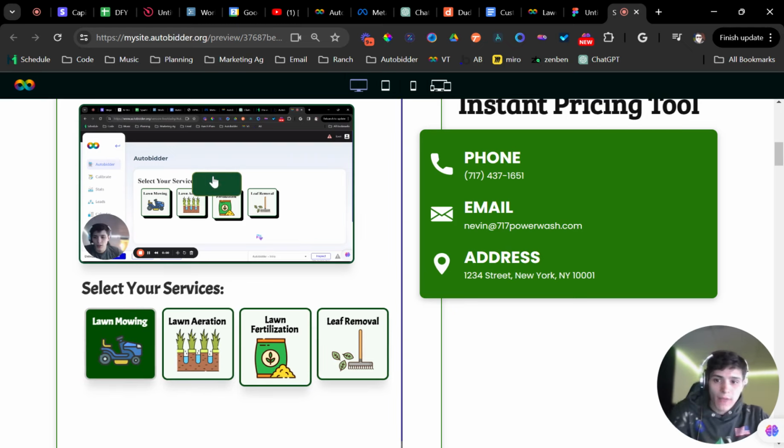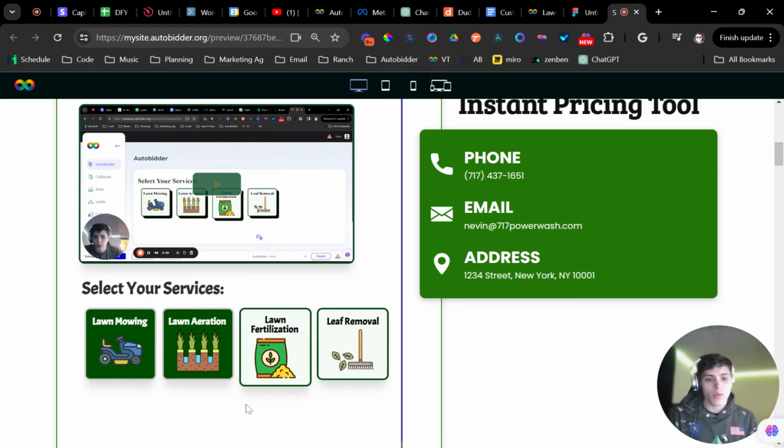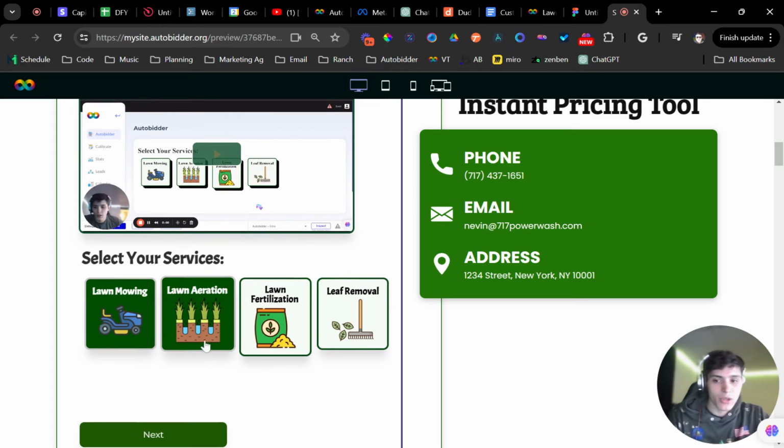This is kind of what it would look like. I've got a video right here. I'm not going to play it, but you could utilize video to sell your services a little bit more, or to explain to customers how to use Autobidder. And then it's somewhat interactive. You can add a video to each particular service.